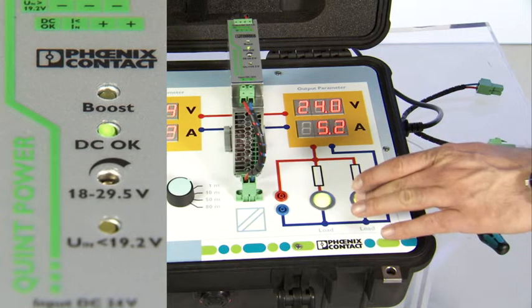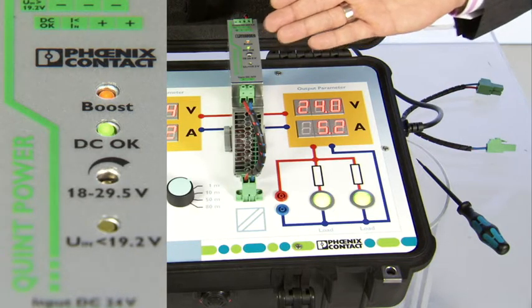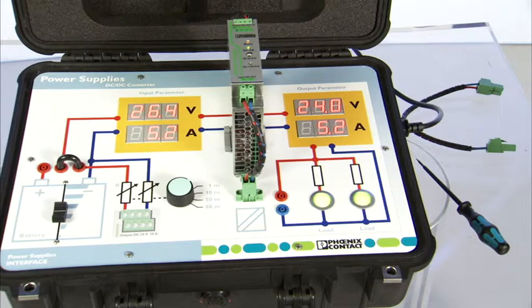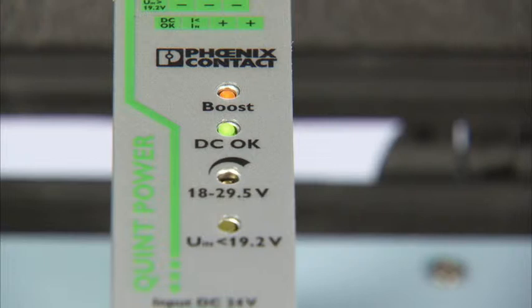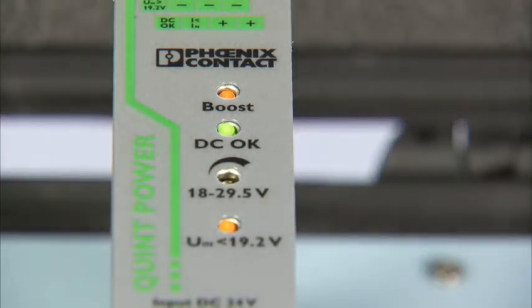If the nominal current is exceeded by increasing the load current, this is indicated by means of the boost LED and a corresponding output signal. Furthermore, a drop in the output voltage by more than 10% is reported by the DC-OK signal. A new feature of the DC-DC converters is the input-low input voltage monitoring.